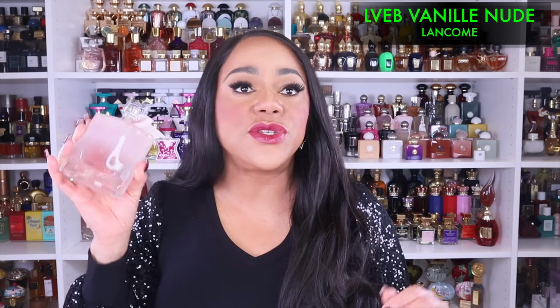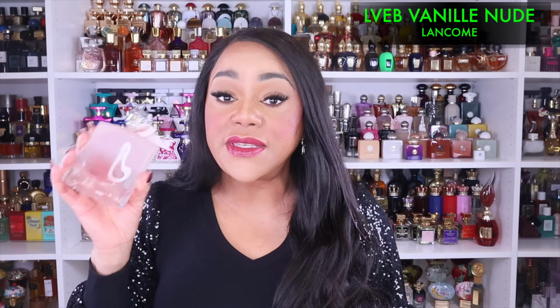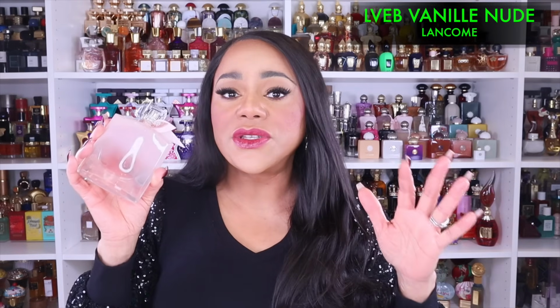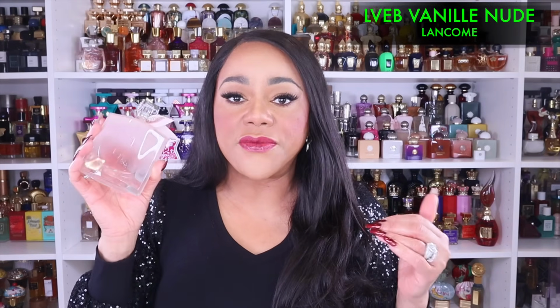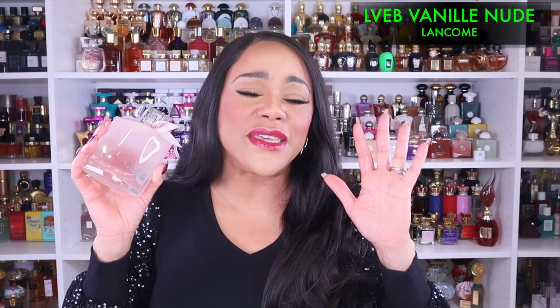All right, so this next one is La Vie est Belle Vanille Nude. Now, this is a fragrance that was just launched this year, and you may recall that I picked it up immediately. I actually, of course, have a review of all these fragrances here on the channel if you're interested, but this is a fragrance that was launched, if I recall correctly, more towards the beginning of the spring, and it was perfection for the spring. But the more I use this fragrance, layer with it, and understand it, this fragrance is really like an easy reach, vanilla-centric fragrance. This is a fragrance that you could make your signature scent.